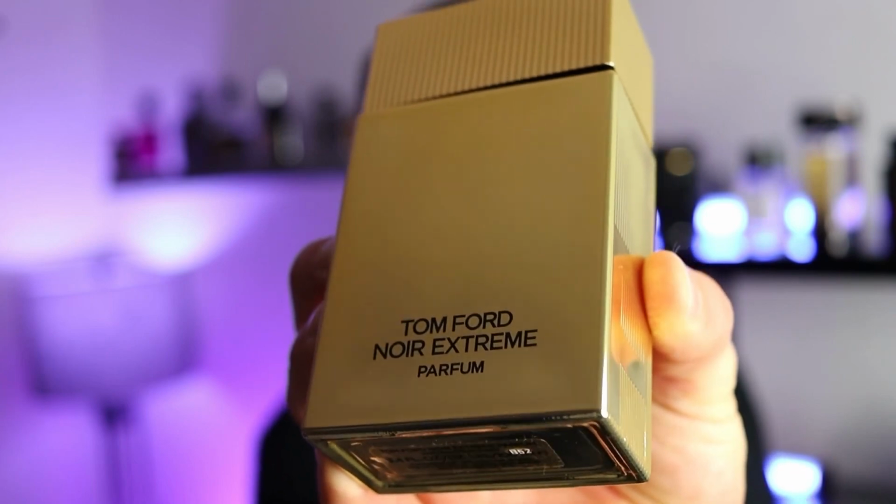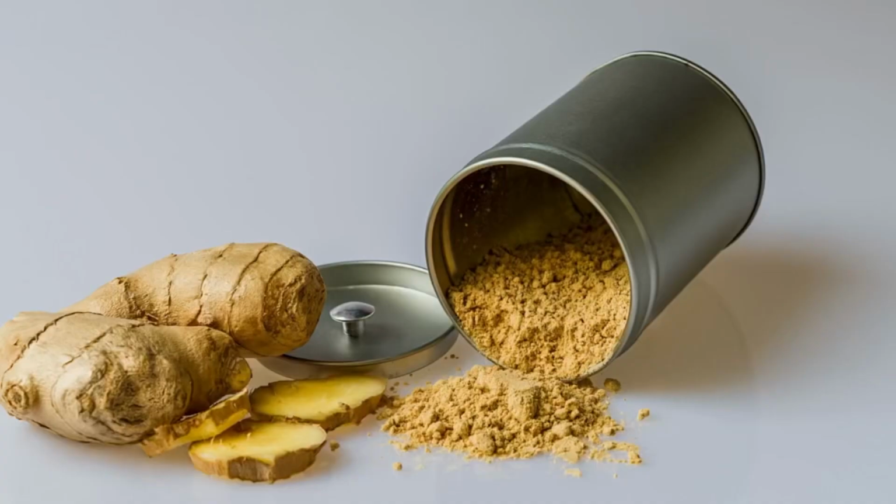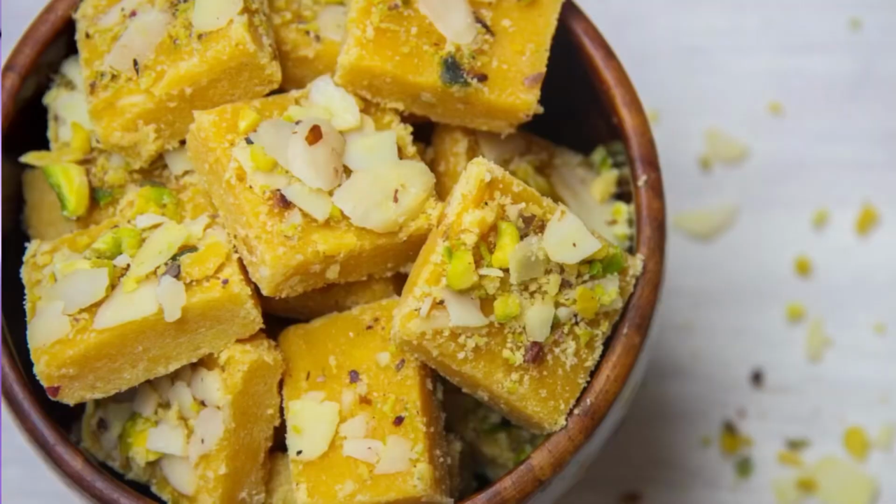And the last one on this recommendation, in the same category as a fragrance that will help you stand out from the crowd, Tom Ford's Noir Extreme Parfum, a new release. This is a beautiful fragrance. This is cardamom and ginger in the opening. You've got a mandarin orange in here, which is beautiful. You've got an Indian dessert note, which runs all the way through, and suede in the base. This would make a perfect date night fragrance.